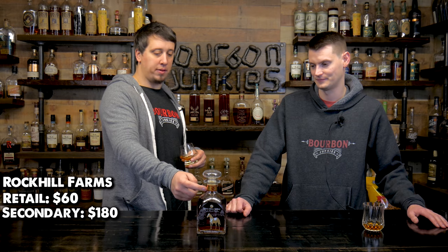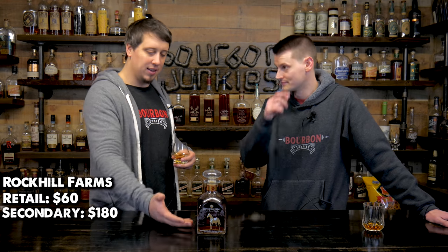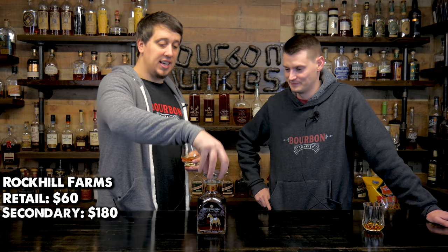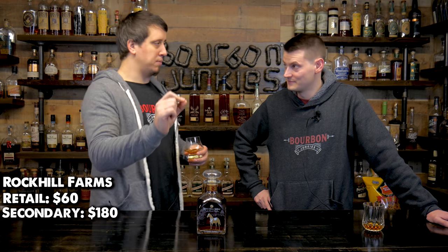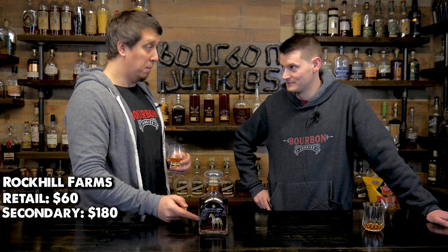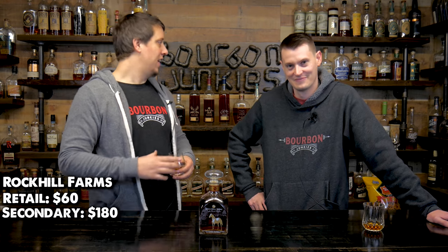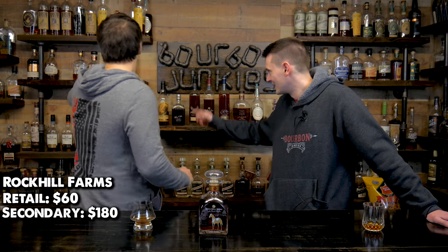Anyways, dumb topper, stupid gold wrapper on the neck, solid bottle shape. I actually like the horses on the front. I'm not a horse guy, but I like the design of that. Somebody explain this to me. How does the Blanton's topper not go on the bottle with the horses? Where's the Blanton's topper, dude? It's right there.